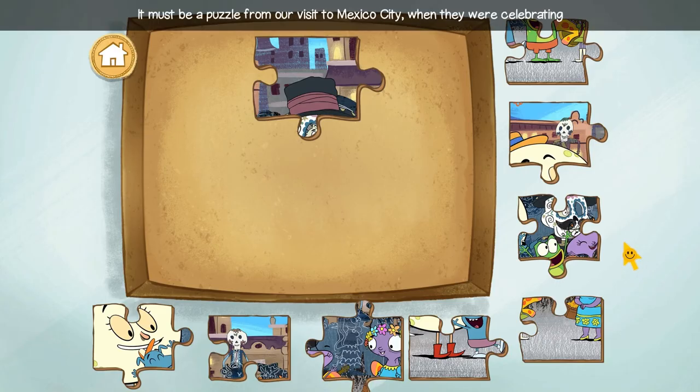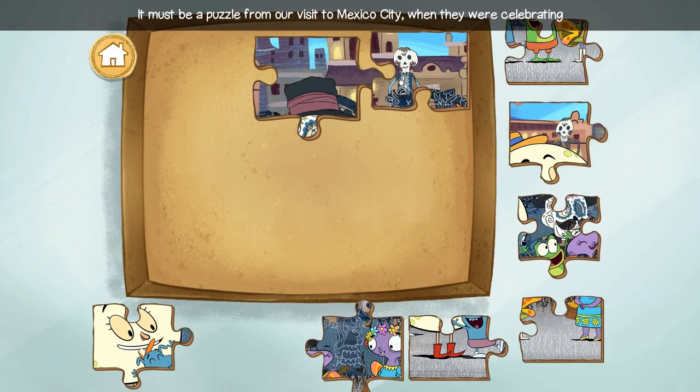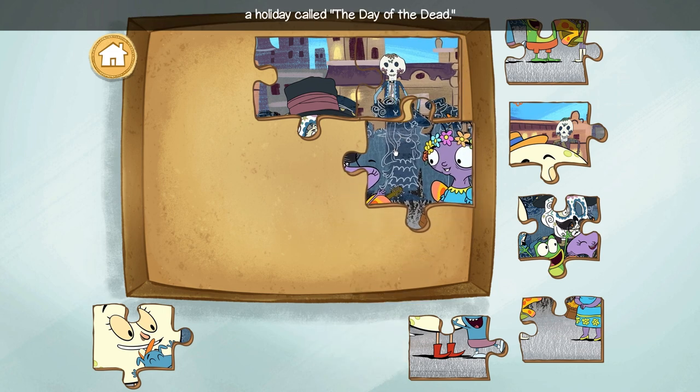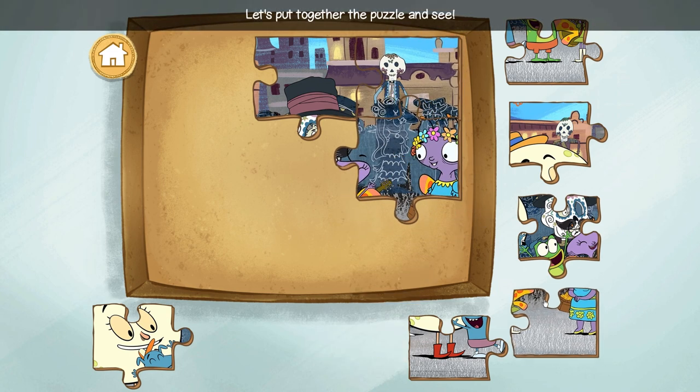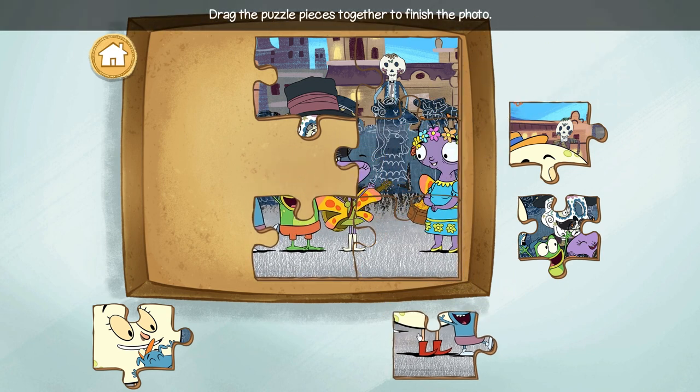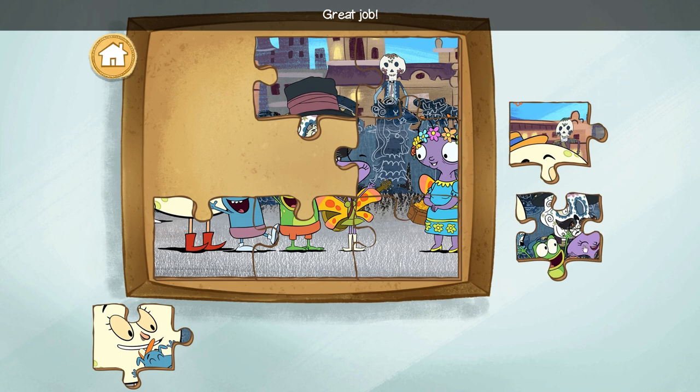It must be a puzzle from our visit to Mexico City when they were celebrating a holiday called the Day of the Dead. Let's put together the puzzle and see. Drag the puzzle pieces together to finish the photo. Great job!